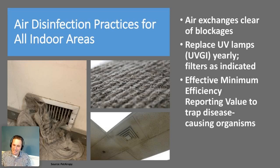We need to replace UV lamps. So if you have a UVGI, these are the ultraviolet germicidal radiation systems, UVGI systems. These are important, can be very, very helpful, and I'll show you a couple slides coming up, but you want to make sure that you are changing out those UV lamps periodically. Yearly is generally what's recommended, and certainly any filters as is indicated.